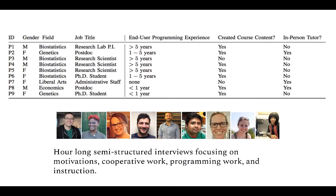And so in order to learn more about how they created this program and in order to flesh out this case study, I conducted 1 hour semi-structured interviews with each of the 9 members of this team.